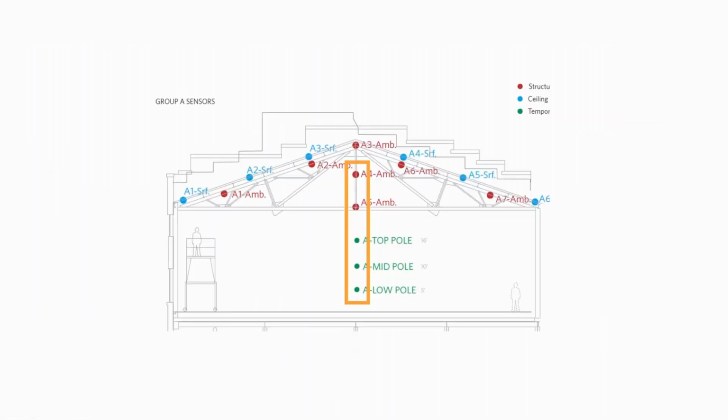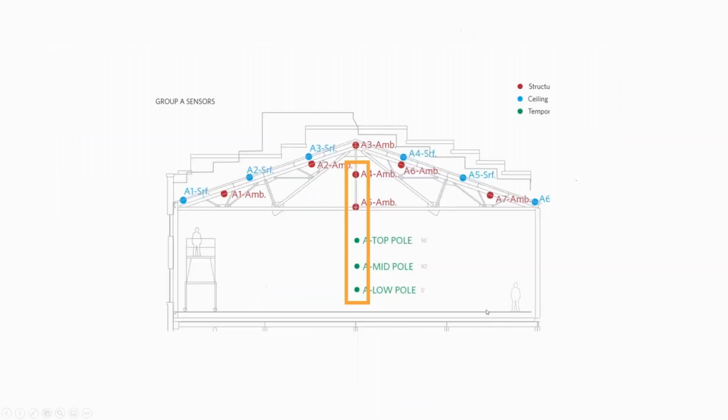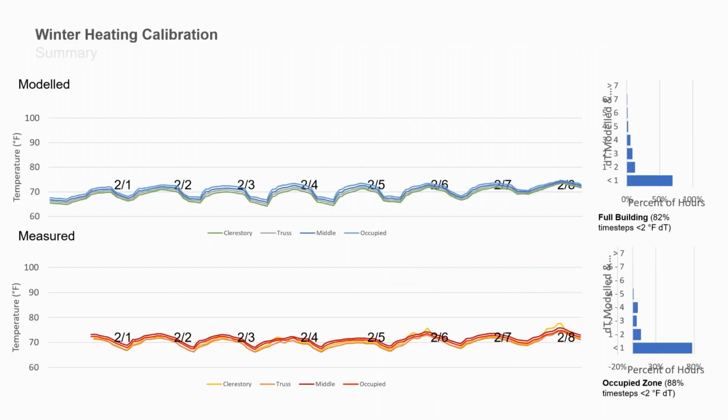And we had all these sensors. So the sensors that we ended up calibrating to were 4 of these different middle of the zone air node sensors. So there was one in the occupied zone, sort of a mid-pole, a truss level, and a clear story level. So basically to represent these 4 air nodes, as well as a node in the underfloor plenum, but less relevant in air conditioning, in natural ventilation mode.